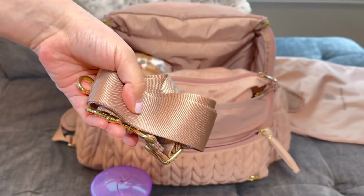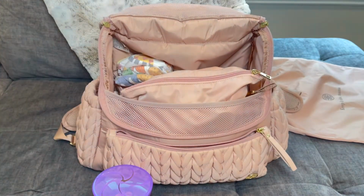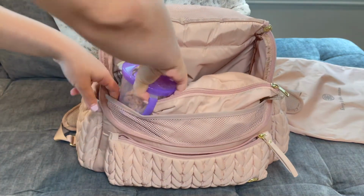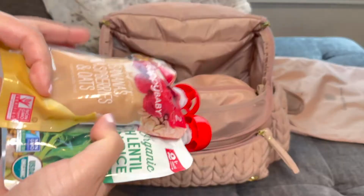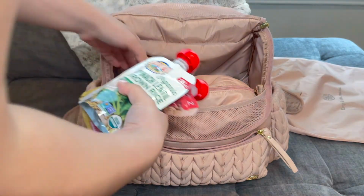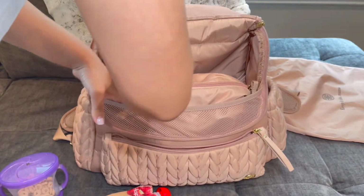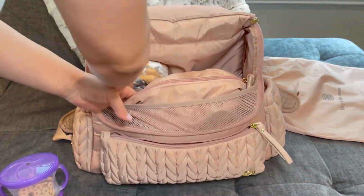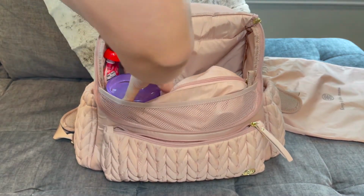And then this is the strap thing that you can clip on to both ends, so you can use the diaper bag as a shoulder bag, or put it over your shoulder like an old school bag, just in case you don't want to use it as a backpack. I also like to put in two of the baby pouches, just because if we're waiting or it's a long trip, she'll have something to eat and it'll keep her belly full in the meantime.